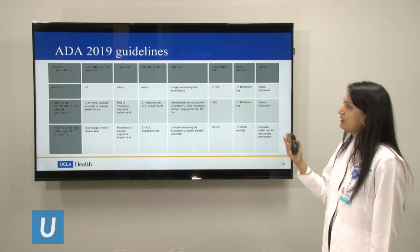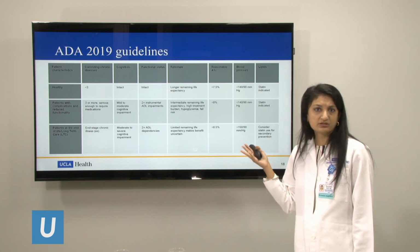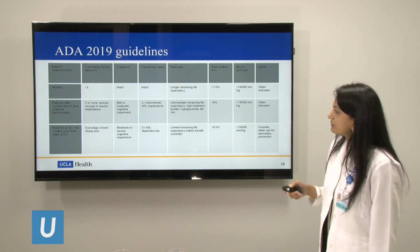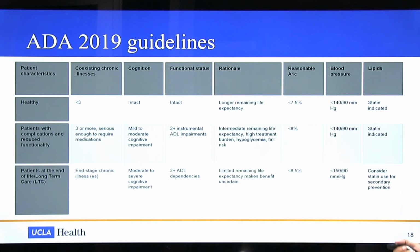This is coming directly from the American Diabetes Association guidelines that were published in January of this year. So to summarize, what ADA is telling us is that if a patient is relatively healthy, which means less than 3 chronic illnesses, their mental status or cognition is completely intact, they are very physically active, they have a longer remaining life expectancy, or that's what we expect.